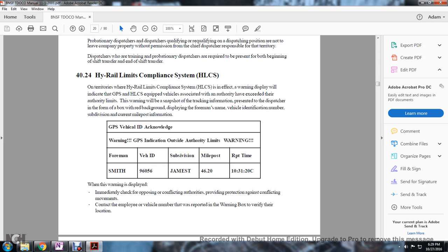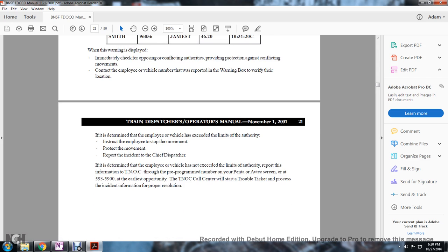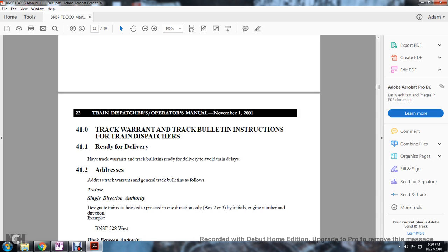When a warning is displayed, immediately check the opposition for conflicting authorities to provide protection against conflicting movements. Contact the employee of the vehicle number reporting on the warning box to verify the location. If it is determined that the employee of the vehicle has exceeded the limits of authority, instruct the employees to stop the movement, protect the movement, and report the incident to the chief dispatcher. If it is determined that the employee vehicle has not exceeded the limits of authority, report this information to TNOC through the preprogrammed number on the screen or at 593-5900 at the earliest opportunity. The TNOC call center will start a trouble ticket and process the incident for proper resolution. 41. Track warrant, track bulletins, instructions for train dispatchers.